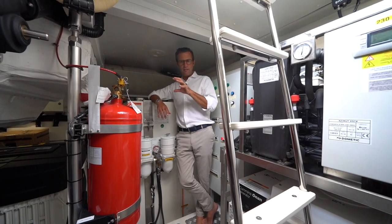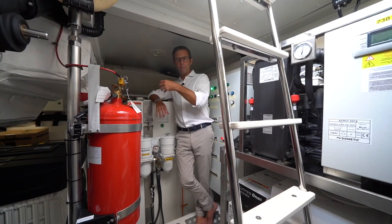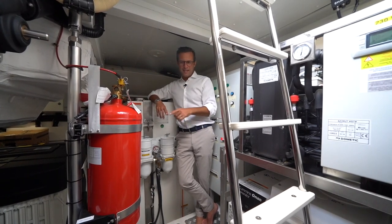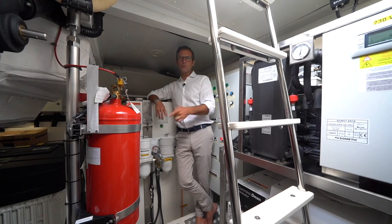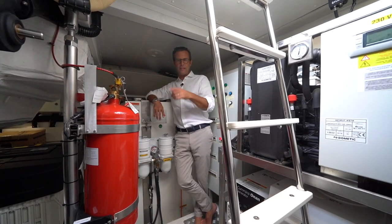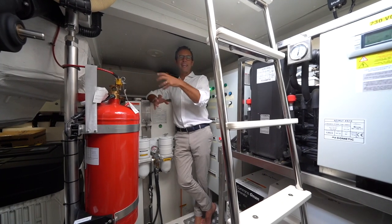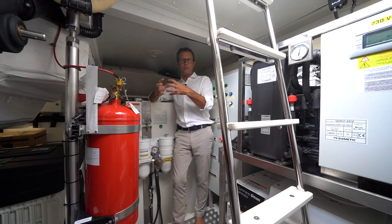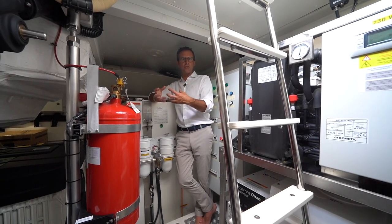The propellers are facing forward, pulling the boat forward, and it means in a simple way that the propeller is a screw. It's a screw screwing into a piece of wood, right? Imagine that. The propellers facing forward are screwing into clean water. The water the propeller screws into has full volume. There is no air, there is no oxygen, there's no turbulence.